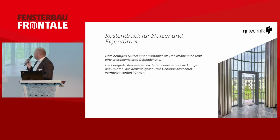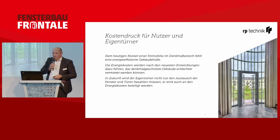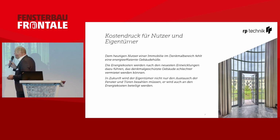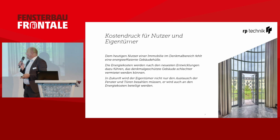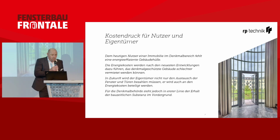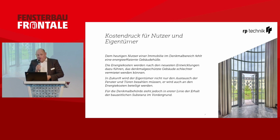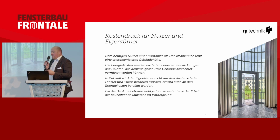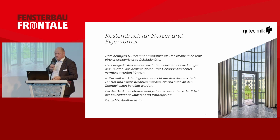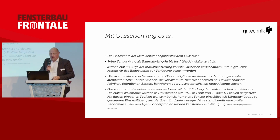For those protected buildings, it will certainly apply that in the future they cannot be rented out that easily because the owners will not only have to pay for the exchange and replacement of the windows and doors, but they will also have to pay a share of the energy costs. For the Monument Preservation Authority, there is only one thing that they are interested in, namely to maintain the construction substance.